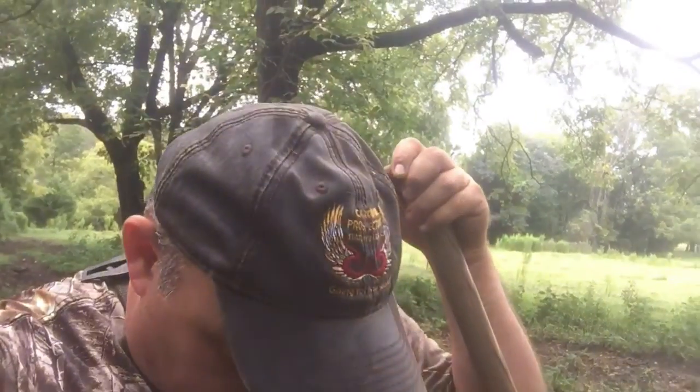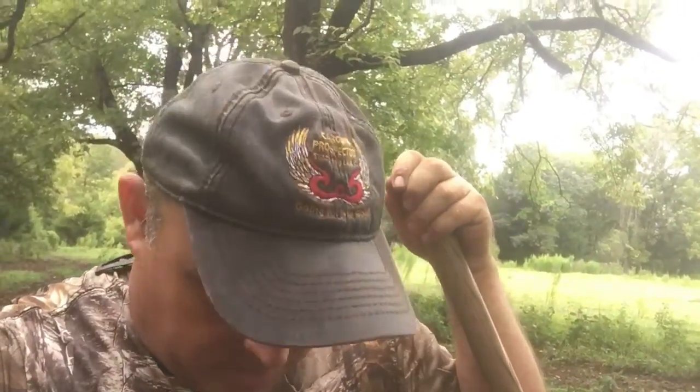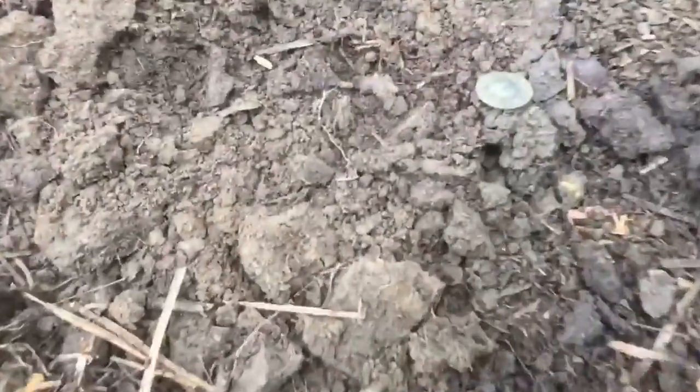Man, in the last 10 minutes, we've been rolling. I think we got 4 Indian pennies in about 15 minutes. I've dug a button, and I got another button right here. Shank's gone, it's a little flat button. Let me switch camera angles, let you see it. See right here? I was thinking it might have been another Indian, about that size.